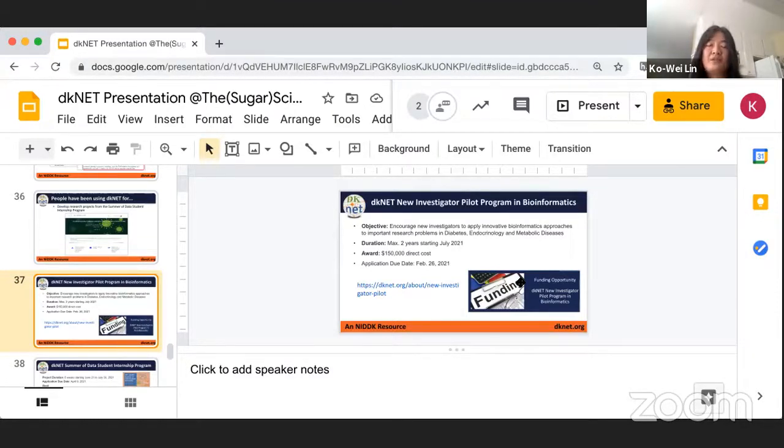So the duration of the funding is maximum 2 years, and the award is $150,000 direct cost. The application due date for this year's program is February 26, 2021. So if you are interested, or you know somebody who would be interested, please check our website. There should be information on the homepage.